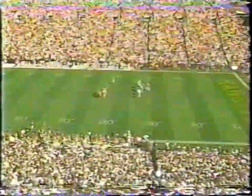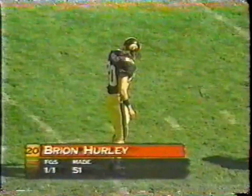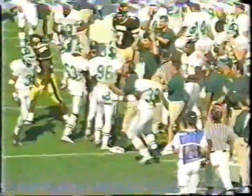Brion Hurley, the long distance field goal kicker, from 42 yards to give Iowa a 10-point lead. He made one from 51, this from 42. And Michigan State is still alive. These Spartans just won't go away.